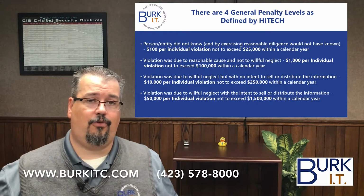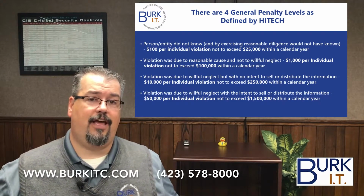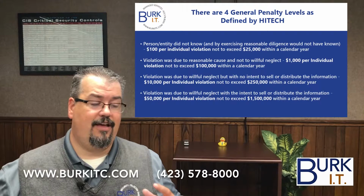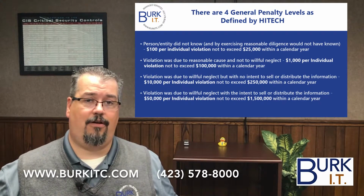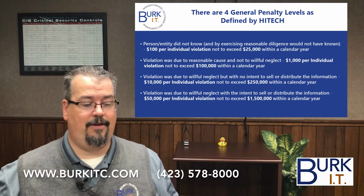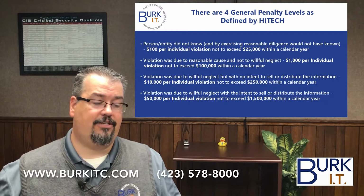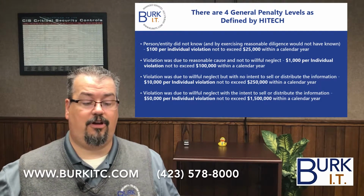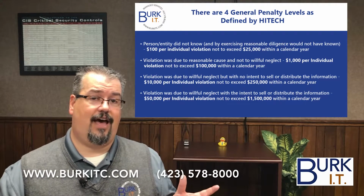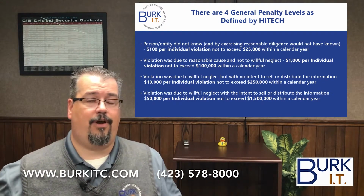As you can see from the screen, these penalties scale. If there's been a breach that the provider or entity did not know about, and they had taken due diligence and reasonable diligence to protect their environment, and yet this happened, the penalty is not to exceed $25,000 in any calendar year, and it's only $100 per individual violation. The HITECH penalties involve breaches or loss of data exceeding 500 records.